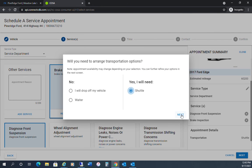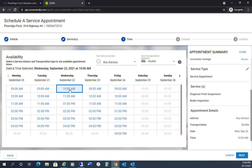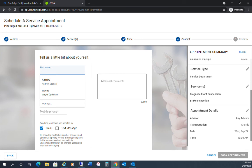We're going to pick shuttle this time, and then when we get to there, this now opens up some different times available. So we're going to pick a later time, because I don't want to get up early in the morning because I'm tired. And you notice that the numbers have changed, because that means there's already some things booked in the shop. So you click on, I'm going to pick 10 a.m. and then I'm going to go next, and you fill out your name. And then we write comments if you want there, and then you book appointment.